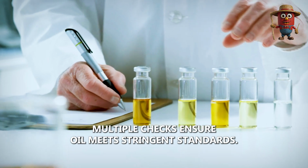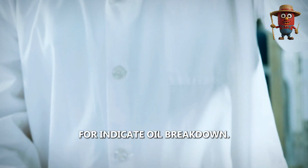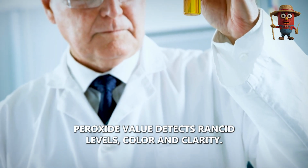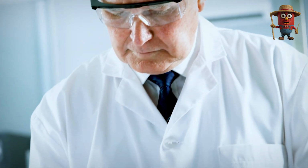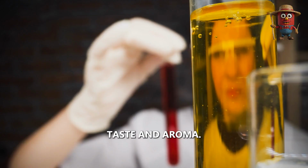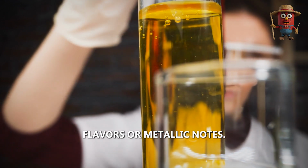Multiple checks ensure oil meets stringent standards. Labs regularly measure free fatty acids, FFA, which indicate oil breakdown. Peroxide value detects rancidity levels. Color and clarity are evaluated using specialized colorimetric systems. Moisture content. High moisture can spoil oil. Taste and aroma. Sensory panels sometimes test final products for off flavors or metallic notes.